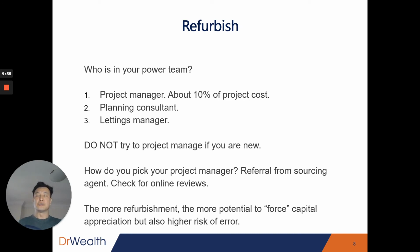You need to have a project manager who oftentimes charges about 10% of the project cost. You may have planning consultants to help you get that planning that you need, and a lettings manager. So for beginners, I would prefer that you do not manage your own project yourself, because I think project managers often have that special relationship with contractors, and because of repeated business coming from them, it's easier to manage the workers. So how do you pick your project manager?